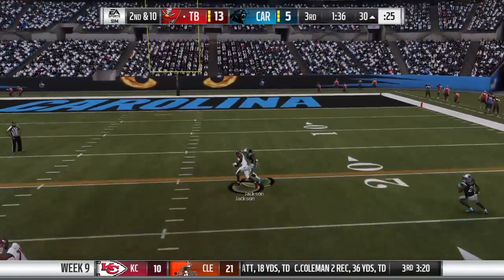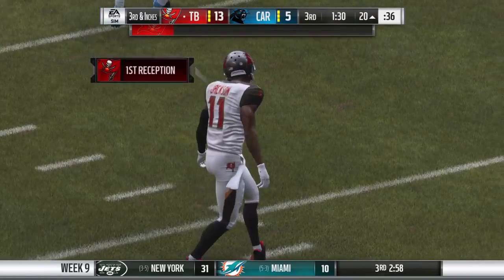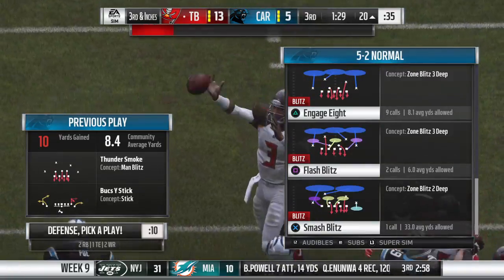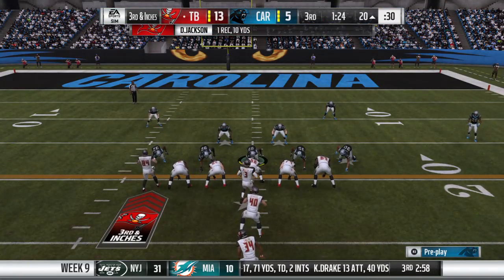On second down, Winston again. Jackson's got it over the middle. They'll wind up getting 10 back as that sets them up for third down. Slant route's effective no matter who's running the route and catching the ball. But when you have a receiver of that stature, you have to be a little bit more precise throwing it. You don't have the same catch radius with the bigger targets.